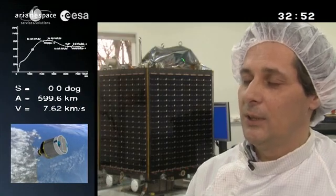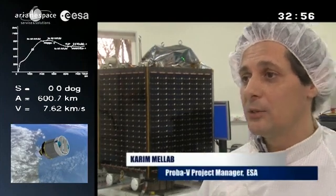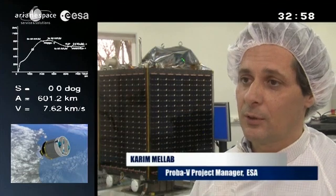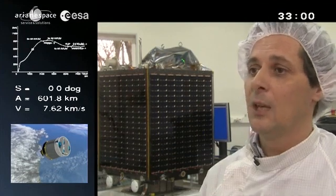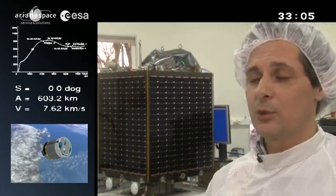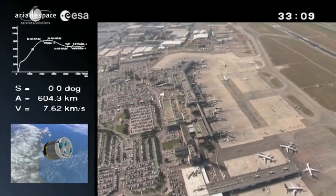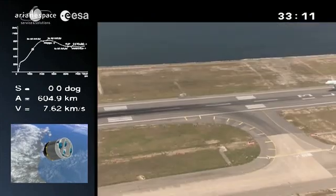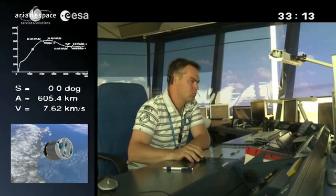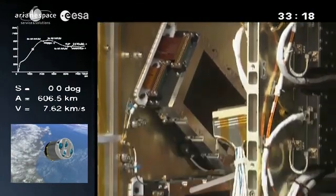That is one of the elements that promotes the Proba program, to fly new technologies and to be a precursor in a certain number of domains before it goes to operational satellites, or to demonstrate that this technology is valuable for the future. For example, key technology payloads on board Proba-V are a new reception system for air traffic communications and a new high-density fiber optic system.